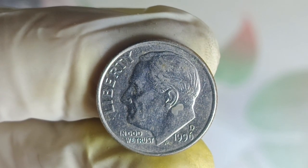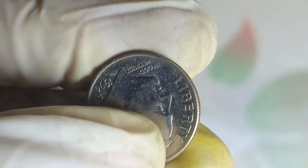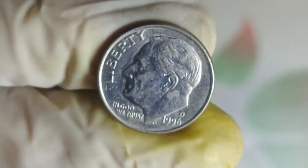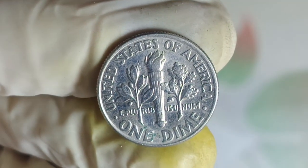Additionally, the allure of mint mark errors adds an extra layer of fascination to the 1996 D dime. Errors can arise from numerous factors, including the improper preparation of the dies or the introduction of contaminants during the minting process, sparking a myriad of unique varieties.